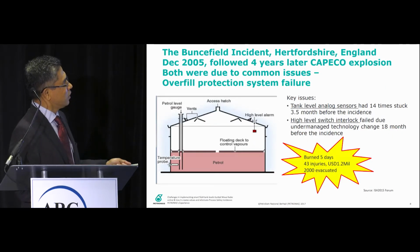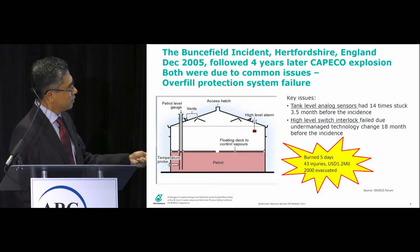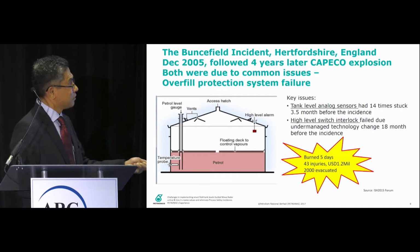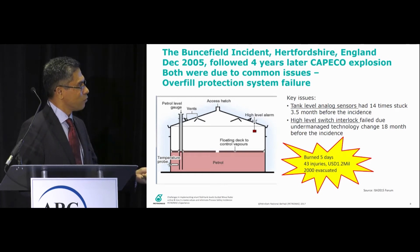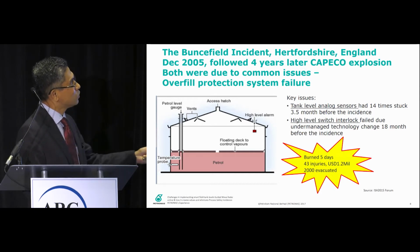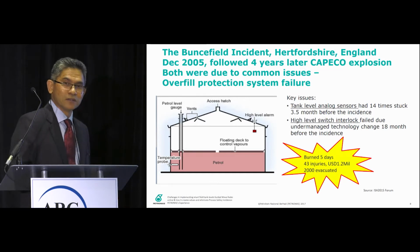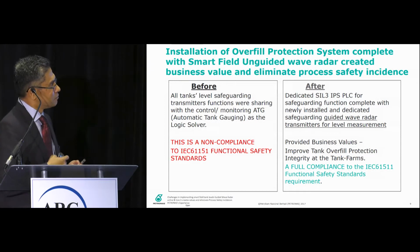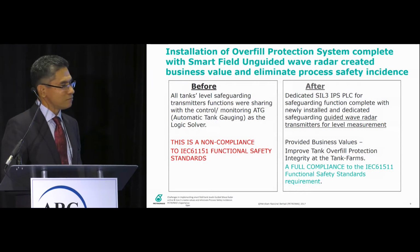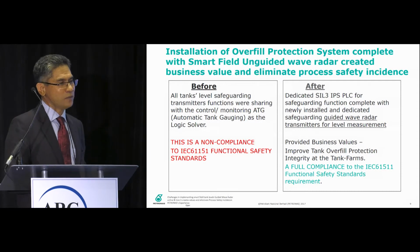A little bit of detail on the Buncefield incident. This is the high-level alarm. These are the gauges. And this one failed to operate on demand. It burned 5 days, 43 injuries, USD 1.2 million, 2,000 evacuated. Why? Tank level control didn't work. The high level did not come in. And it also happened to Capeco in Puerto Rico. This is so important. This is where I come in, ensuring that the Petronas tank farm is adequately protected.